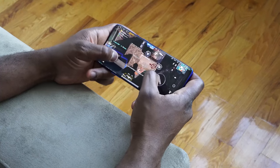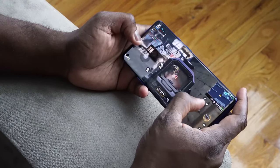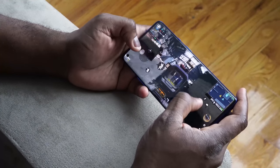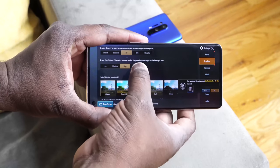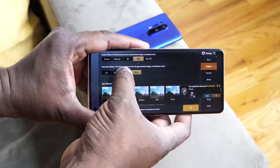So how well do our games perform? We're checking out, of course, PUBG Mobile and Call of Duty Mobile, Fortnite. Nah, sorry guys, I didn't play it. I'm playing a lot of Call of Duty right now on PC. But anyway, those games, at least PUBG, will give you an indication of performance because we're gonna put it on the max settings to see how well it performs.